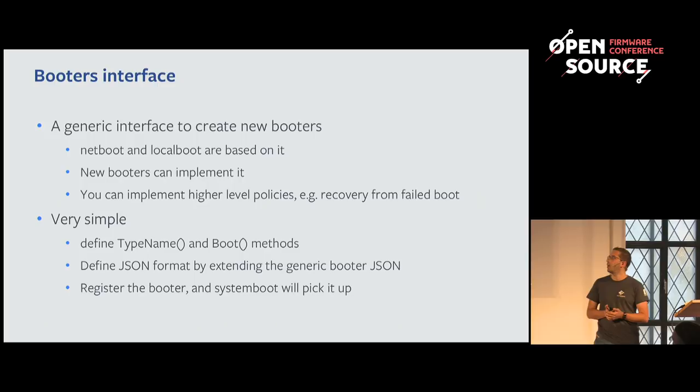Now let's see how to implement your own booters. You may want to do something more than just net booting or local booting with the simple methods. You may even want to have a policy to decide how to recover from a failed boot, or how to verify an image with secure boot, measured boot, and so on. So we also created the booters interface, which is very simple, again, intentionally. You only need to define a type name for your booter, like netboot or localboot or whatever boot, and define a boot function with your custom logic. This custom logic will be picked up once registered into systemboot. For systemboot to pick it up, you have to register it, but you also have to define a JSON format that your program will be able to parse. How this is done is entirely up to you.